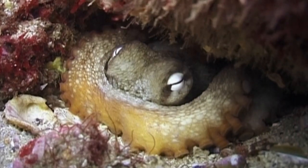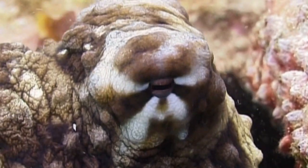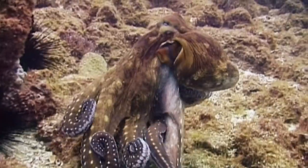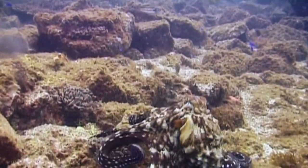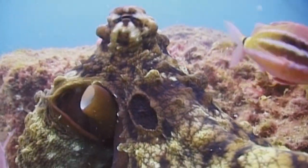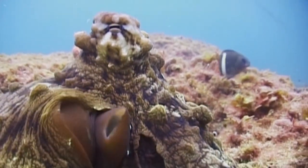Octopuses are very intelligent and have keen eyesight. In fact, their eyes are among the most developed in the animal kingdom. Amazingly, they have similar eyes to humans. Although they can change color at will, they do not appear to have color vision. They can perceive the polarization of light to enhance their perception of contrast.